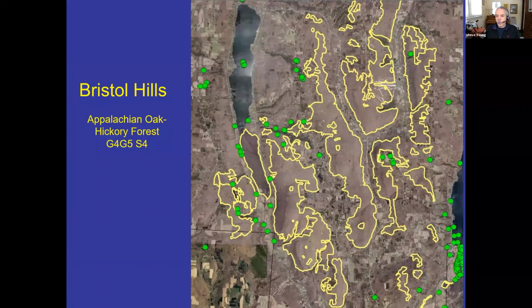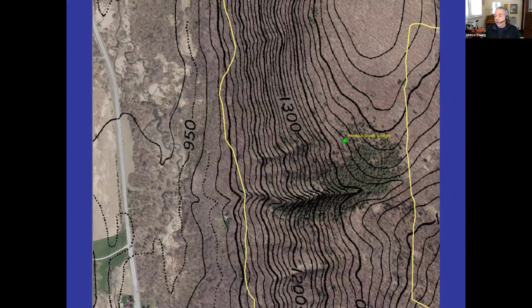And here's a map of the Bristol Hills with the invasive species green dots mapped. And you can see there's hardly any green dots within that forest, which is good. It shows that large intact forests generally don't have a lot of invasive species. In the upper right, you can see there's one little green dot up there. And I wonder what that is. Well, actually within these forests, you have ravines, and they often include little hemlock woodlands that have hemlock woolly adelgid in them. So that little dot up there is one occurrence of hemlock woolly adelgid. You can see how the hemlocks are around that ravine there.